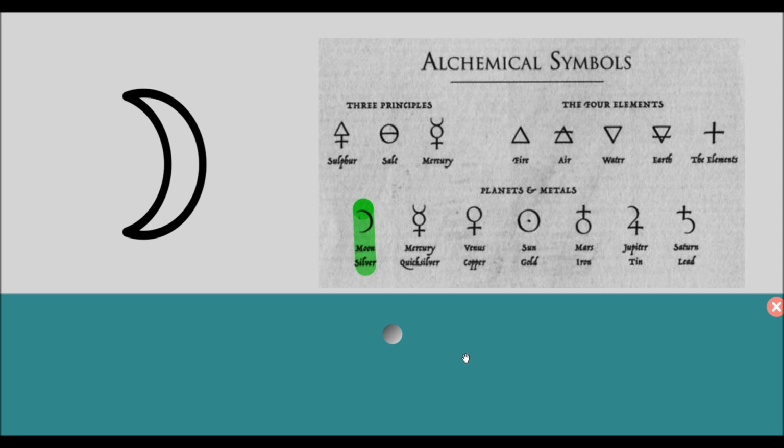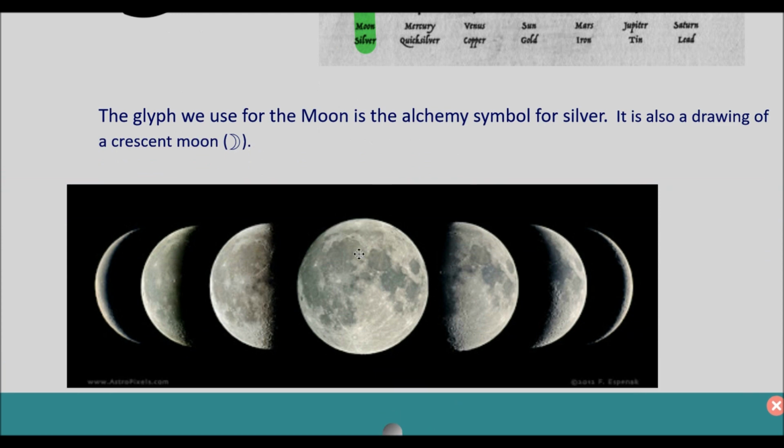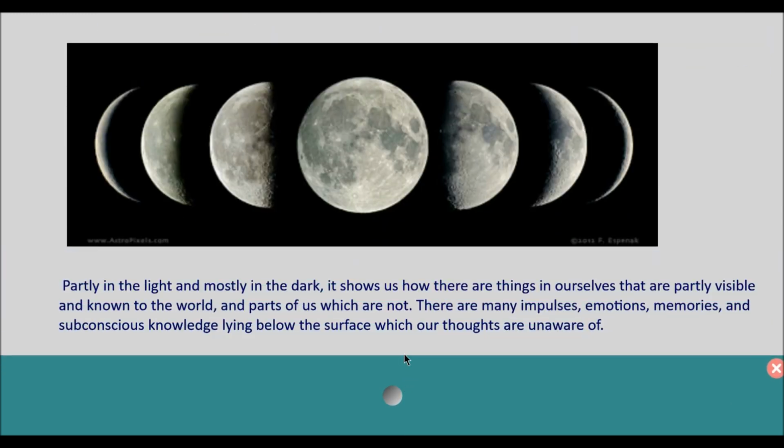It's one of the simpler glyphs and is a crescent shape, and it has its alchemical counterpart just like the sun had with gold. The moon was related to silver in alchemical terms, so that symbolism of the crescent moon has been borrowed. If we look at the moon, it has, as you probably know, lots of different phases, but this crescent shape is the one that's used, and that gives us some clues as to the nature of the glyph and what it's trying to represent.